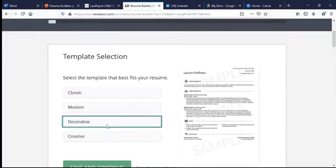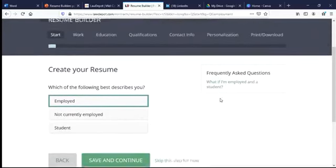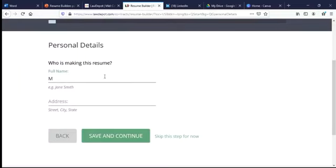I can't remember, I was looking at these earlier. Yeah, I like the creative one because I liked that green. So you just do that, save and continue. And then, like many of the other things, it just starts to ask you questions. So you can do employed, not currently employed, or a student. I'm going to go with employed. And then you start adding your information. So we'll do Matilda. And I don't know, 111. Making up stuff.